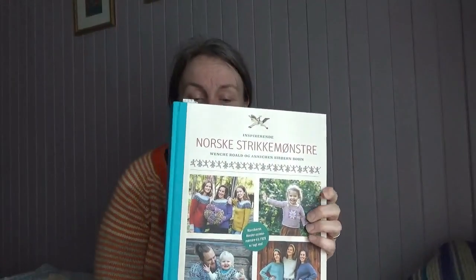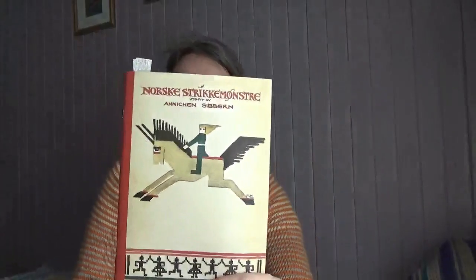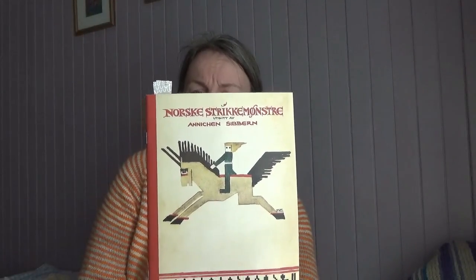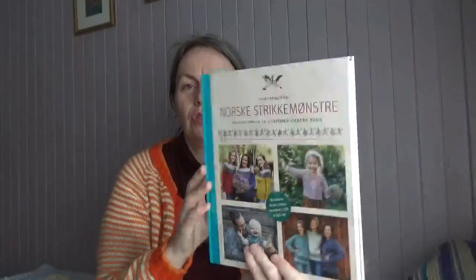This is a book by Wenche Roald. She's a Norwegian-Swedish designer. She has made a book based on this very old one. This is a reprint, Anniken Sibbern Bøhn. I know you can get it in English, and I think maybe the book, Inspirerende norske strikkemønstre, also is about to be translated. I think I heard, or maybe I mix it with something else. But there are a lot of nice charts.